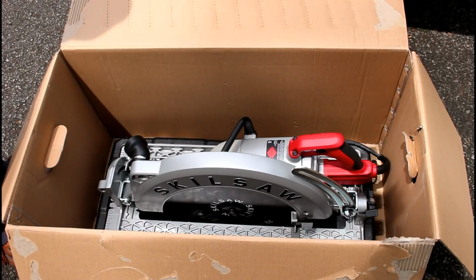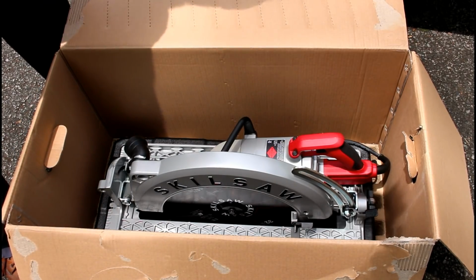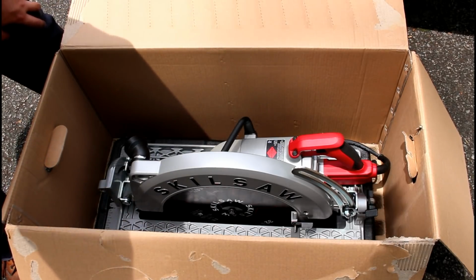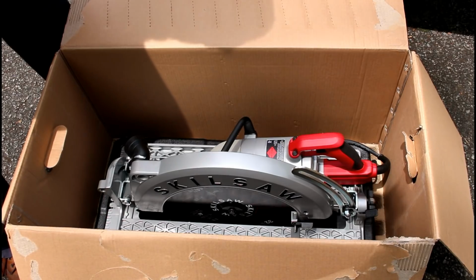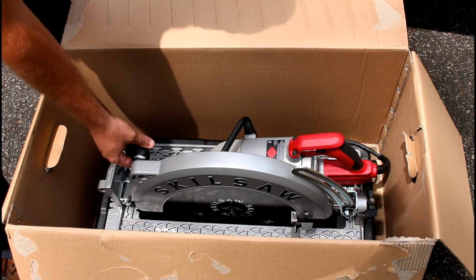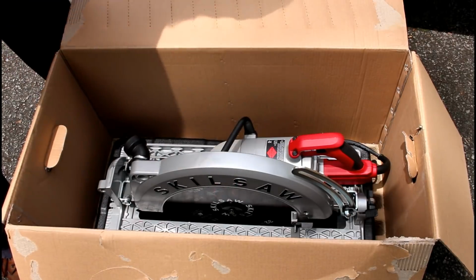My goodness. Well, that is a saw. That is ridiculous. Look at the size of that thing. This is a massive saw. Man. Looks like it's got its own carrying case that sits down into a holster for it. Let's get this thing out and take a better look at it.